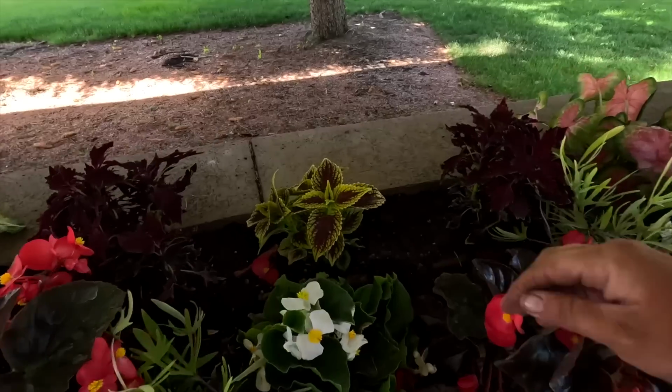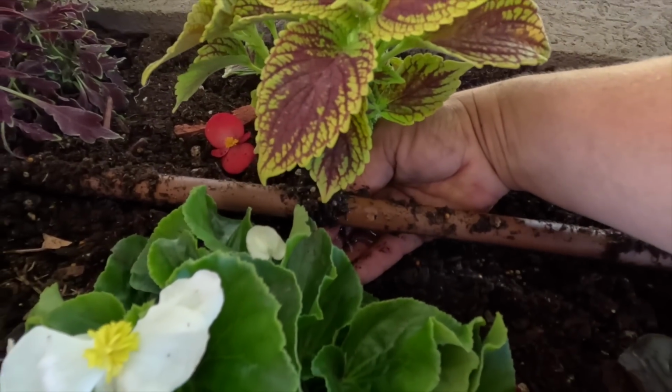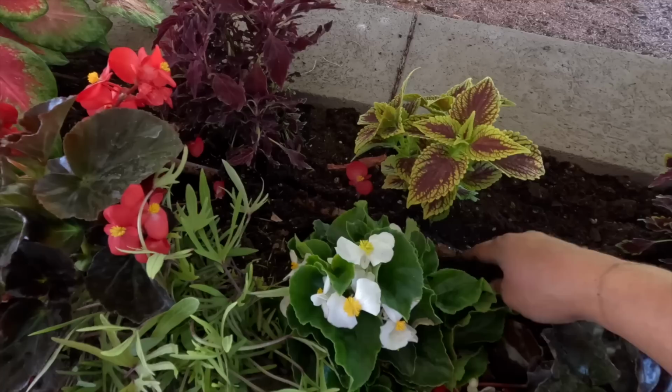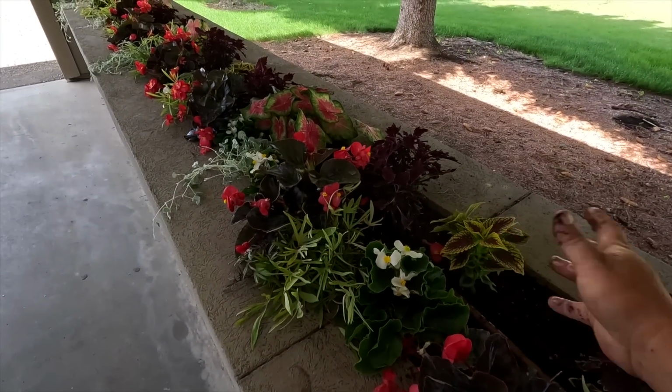Now, if you take a look inside, you can see the brand new drip tube, and it is running right now. We've got it actually set to run for 3 hours because there isn't a hose set nearby. So we want it to fully saturate the soil in this bed. And then we've got it set to run every day, I think for 20 minutes.